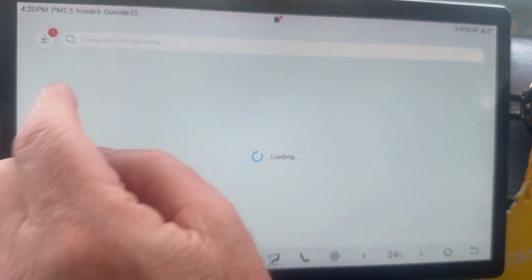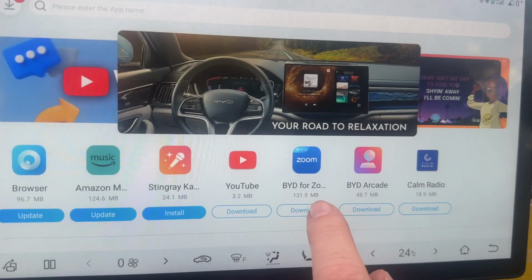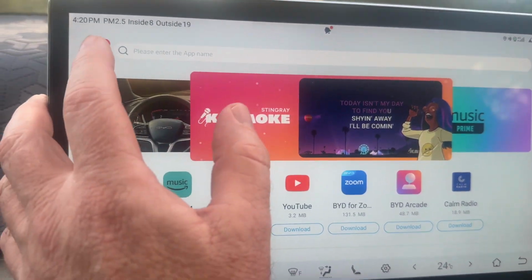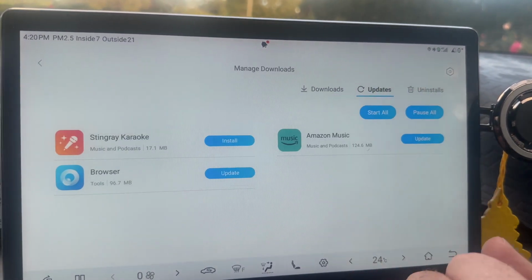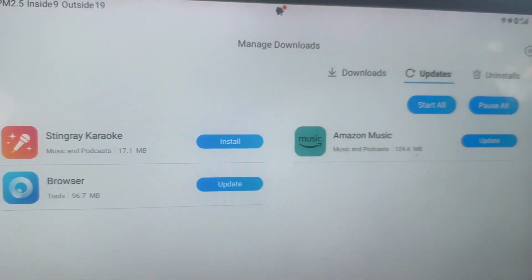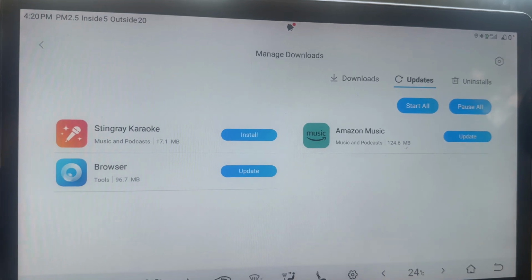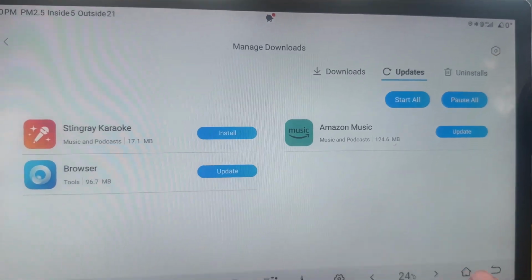It looks like we got a BYD store update. Oh, we got BYD Zoom, Calm Radio. Oh, we might as well just install these updates. So, okay, let's just do this update. What are we going to get an update for? Amazon Music and Karaoke I've already got. Browse there. I've already got all these, so we're just basically updating the software for those. So don't really need to do that.